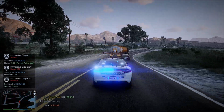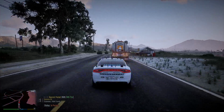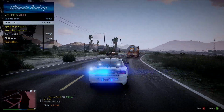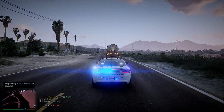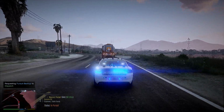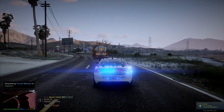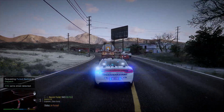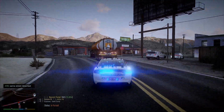Dispatch, perfect sight. Attention all units. Suspect spotted southbound driving a hauler in Grape Seed. All units remain on alert. Assistance required in Grape Seed. Dispatch, we got eyes on the perp. We'll keep our eyes. Alright, so we got a pursuit here with a tractor trailer. Dispatch, we got eyes on the target. Moving to engage.